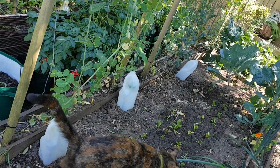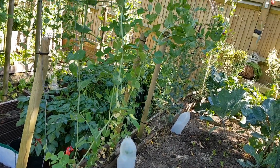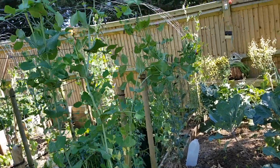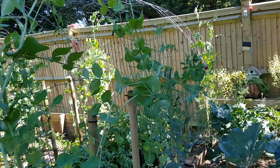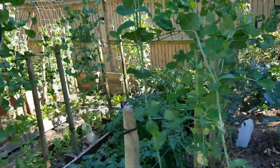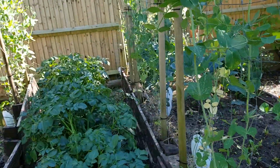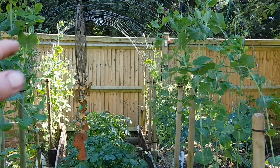The bottles have got climbing squash underneath them, and those are my, oh look, more peas. Can you see the purple peas? Oh, I will get in there later. Right, so the climbing squash should climb up over the top of here just like the peas are.